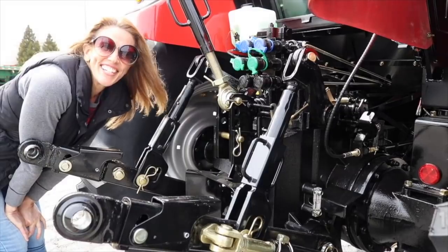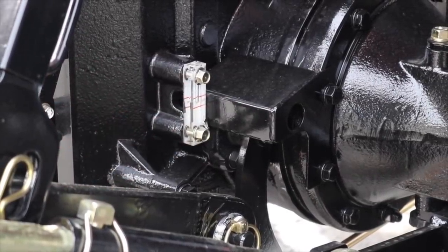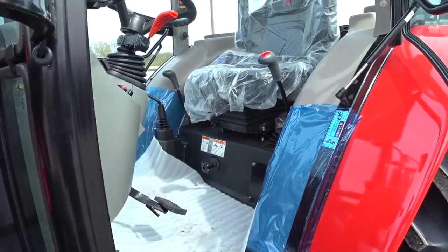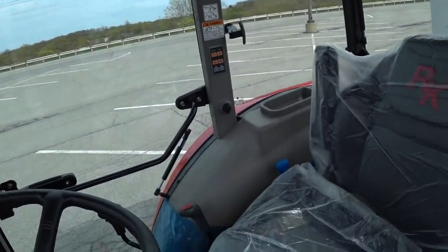What am I looking for? Oh, there, here we go. Got it. They have an 84-inch granite grapple for this tractor, which would be pretty impressive. Now I'm going to get in the cab, maybe run around the parking lot here a little bit. Okay, we're going to climb up here, go for a little ride. Give you a look around here.